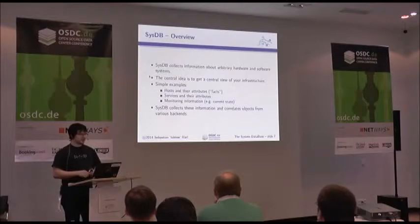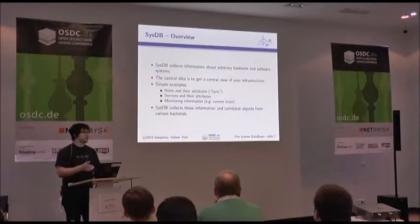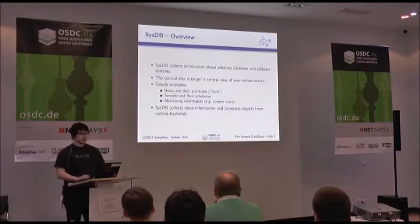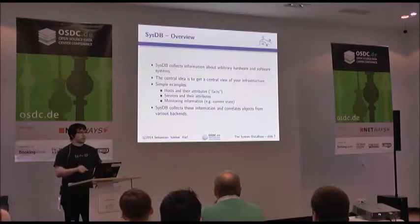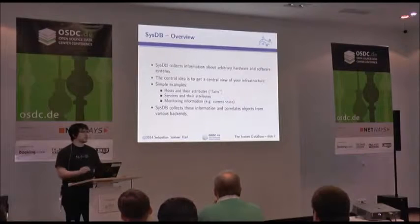So some simple examples of what is currently going to be stored are host objects and their attributes, and attributes could be facts provided by Puppet, and Chef provides something similar. I don't know what it's called, doesn't matter much. We have services and they also have attributes, and we have monitoring information, mostly what kind of monitoring information we have. Since that is fairly simple to store because it's just a current state and not a historical thing, we could also actually store the actual state.